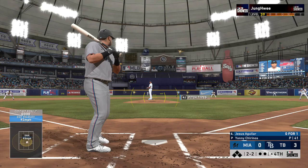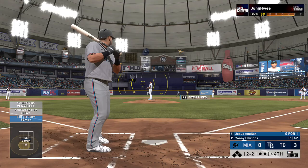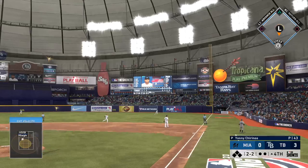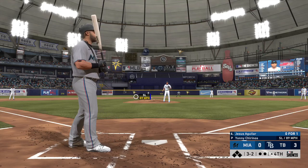Trying to send him packing for the second time. And this is sliced foul into the stands in right, out of play. Now another 2-2. And here's a ball hit in the air. And no one will track it down. And he misses this one inside, and that'll run things full, 3-2.